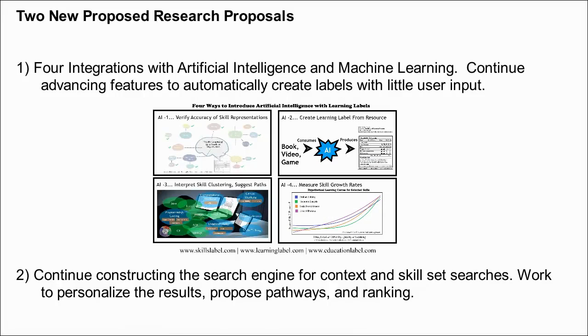Two new research proposals. We want to get artificial intelligence machine learning into our system, help verify the accuracy and work with growth rates. And we also want to improve the search engine, get a little bit deeper with the context and skill searches, personalize the results, propose pathways, and suggestive rankings as well.